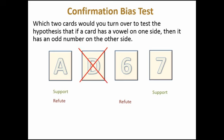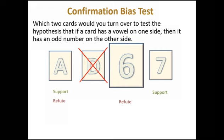So there's no point in doing the D because it's just there for symmetry, in case you were wondering about it. The D, it's not involved in the hypothesis at all. So go for 6 first.